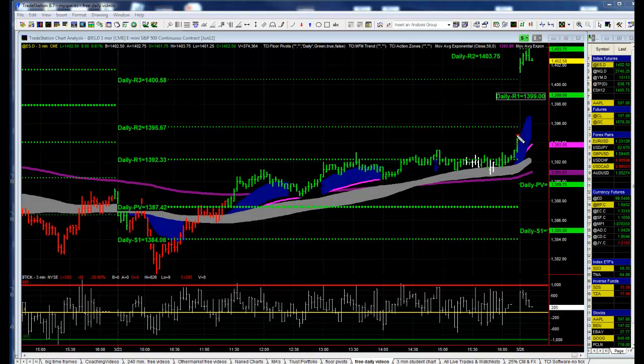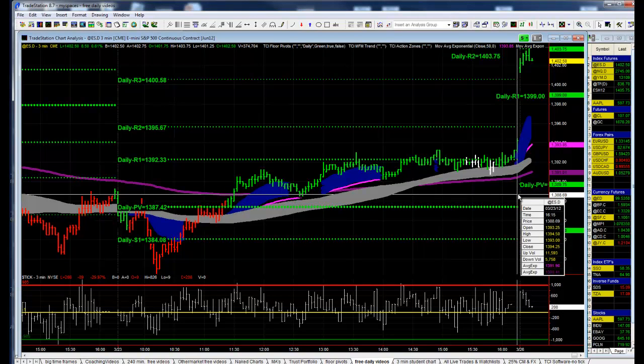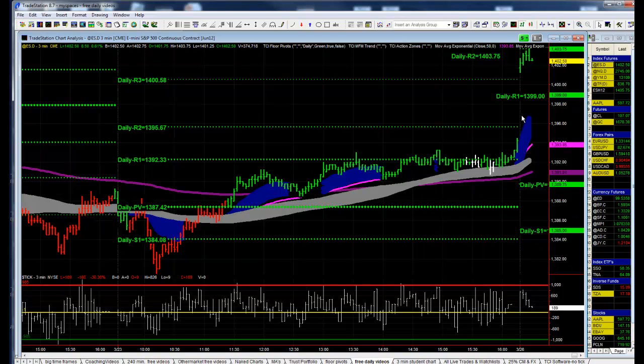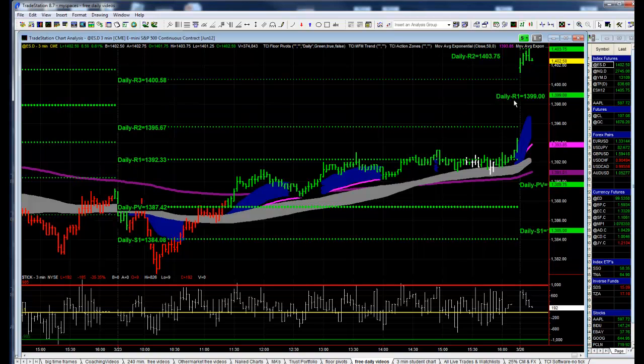Let me tell you the reasons why I have decided to take this trade. The market on Friday closed right here. Friday closed at 13.94 and a quarter, okay? And today the market has opened up at 14.01 and three quarters. So we've got a pretty big gap here.